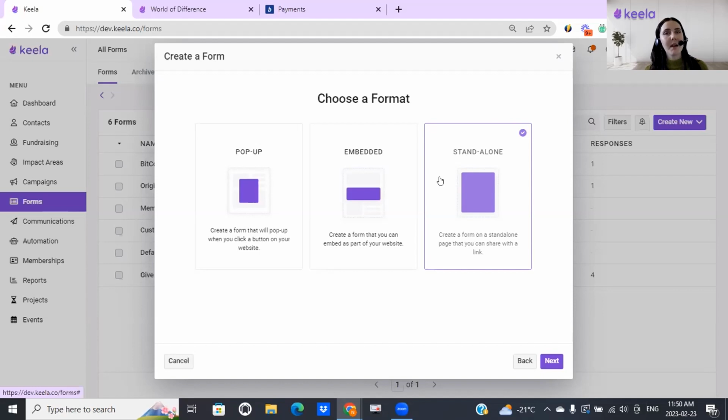Now, what's unique about these different formats is how they're shared. So the pop-up and the embedded forms are restricted to your website. So you'd have to log onto your website and either head to a donation page or click a button in order for the pop-up to be triggered. Now, the standalone is a little bit different.